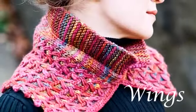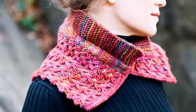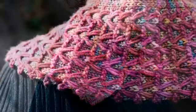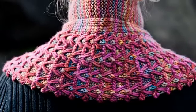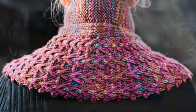The wings cowl is knit sideways with 3 pattern sections in every row: garter stitch, double knitting, and a drop stitch pattern. Even though all the sections have the same number of rows, the drop stitch pattern spreads out because the double knit and garter sections pull in the top.